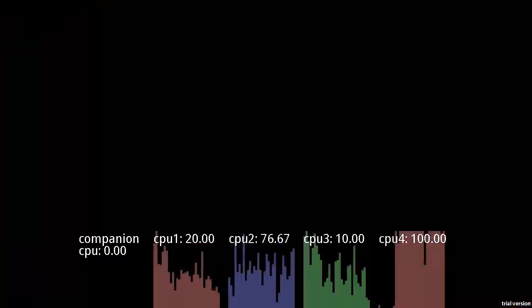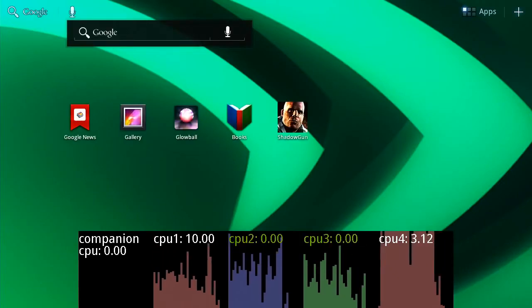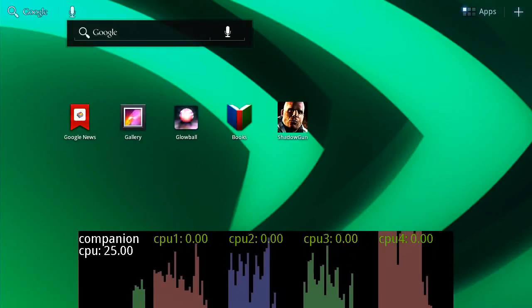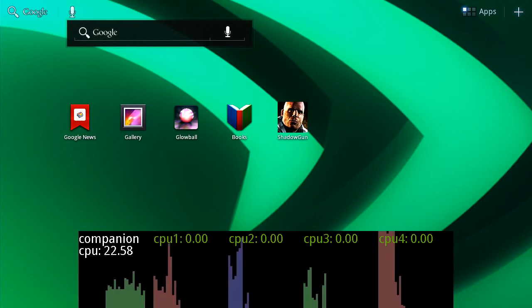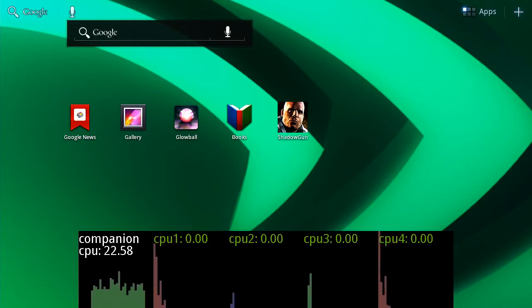Alright, now let's exit the game. As soon as you quit, the 4 cores go down again and the companion core turns back on. So that's a demo of Tegra 3, and how the 5th companion core works in harmony with the quad cores, with no OS or app modification, to deliver great performance and long battery life.